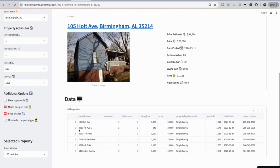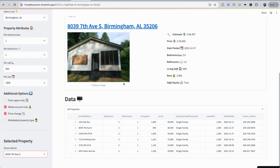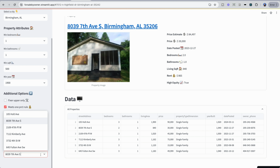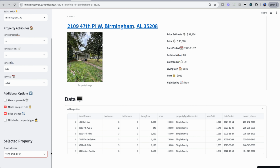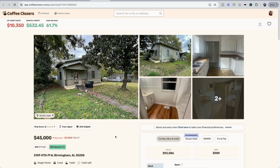And what if we wanted to look at more of these addresses? We could use the selection down below and select, say, the second property here. This one looks to be a complete possible teardown. The price is way below the estimate, which would also support this. In fact, I probably don't want to do that big of a job. So I'm going to select the next property, which is 2109 47th Place West. I'm going to click this property, which now opens up in our coffee closers view.